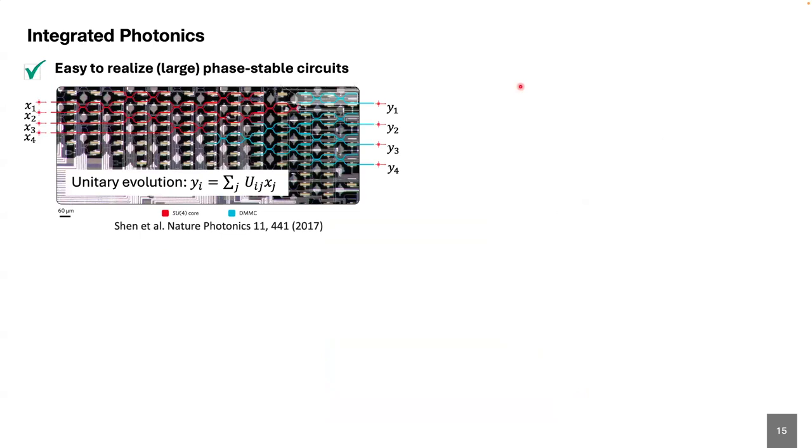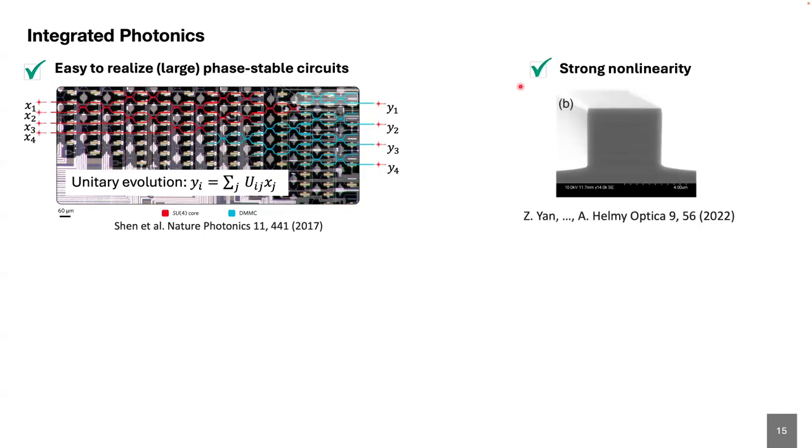Okay, so what about integrated photonics instead? Well, integrated photonics is almost like an inverse of free space optics. It is really easy to realize large phase stable circuits because the entire chip is very small, and there's only common mode noise, like they like to say. So you have changes in amplitudes and phase shifts, but they all apply throughout, so it doesn't really affect you. You have much stronger nonlinearity.